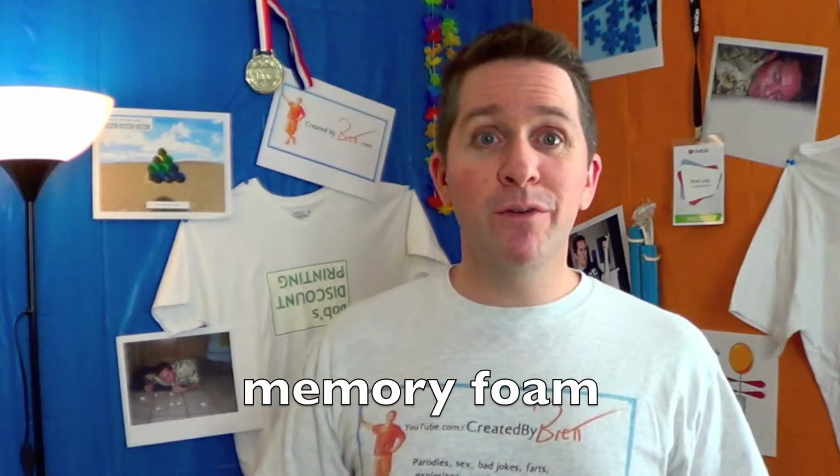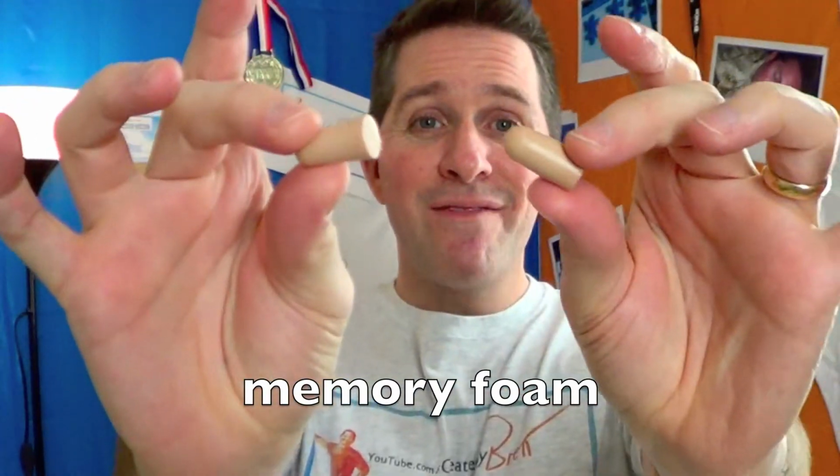Memory foam, when that came out, it was just, I think, for beds. But I have these earplugs that are made of memory foam, and it's perfect because you squish it, it goes into your ear, and then after a while, it re-expands, and basically when it's in your ear, it sort of fills up the space, and you get a great earplug. And it's just a piece of memory foam. So find an innovation in one area and apply it to some other product.